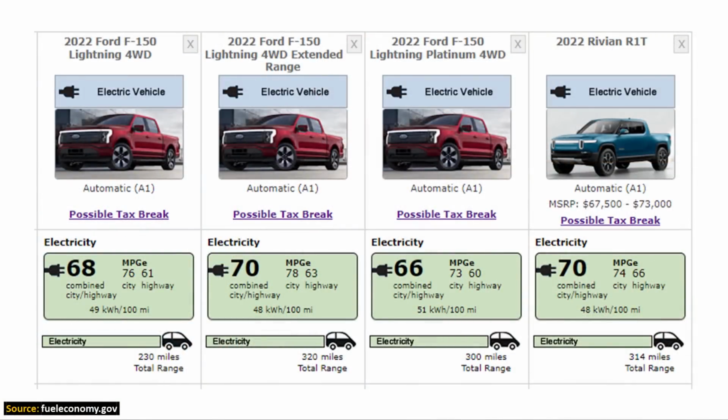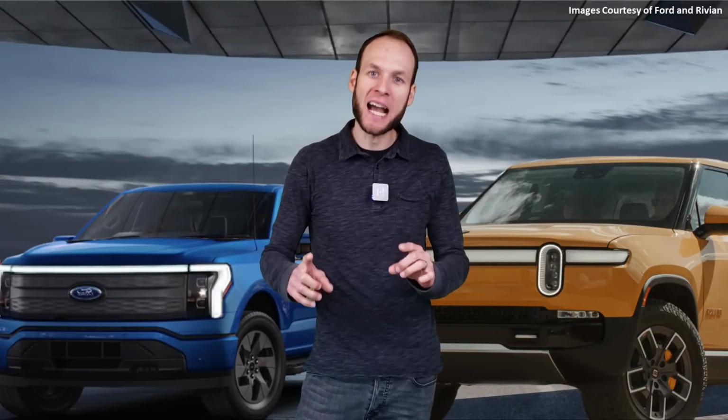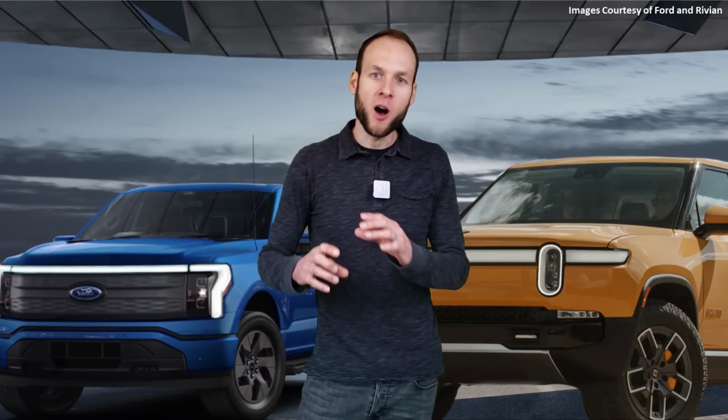Now when it comes to an efficiency comparison, I do want to note that these numbers that I'm going to talk about are comparing a dual motor all-wheel drive F-150 to a quad motor all-wheel drive Rivian R1T. Rivian has not yet delivered their dual motor trucks as of the recording of this video as far as I know, and I don't see official EPA ratings for that just yet. I believe when we have the EPA ratings for the dual motor all-wheel drive Rivian R1T, these numbers will be a little bit more efficient than what I'm going to talk about.